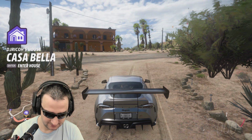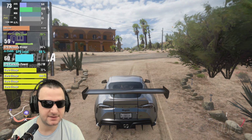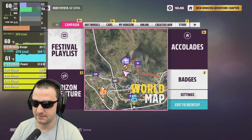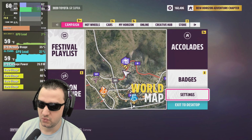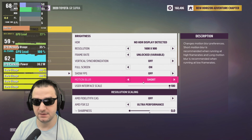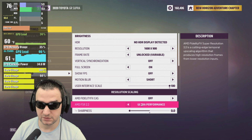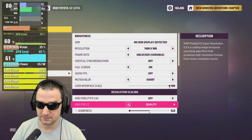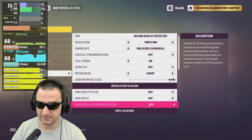All right, let's see. What do we get here? 60 FPS. Okay, 60 FPS is not bad. Let's see what do we have here. Settings. Ooh. Video 900p. Full screen. I will keep it Ultra Performance FSR. But we take this off, because we have DLSS here.